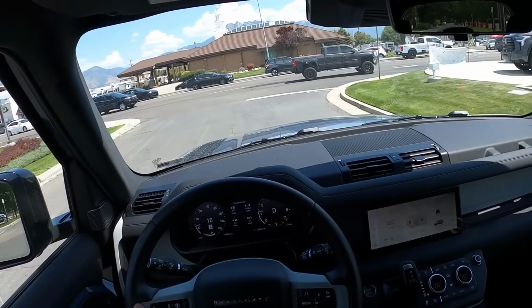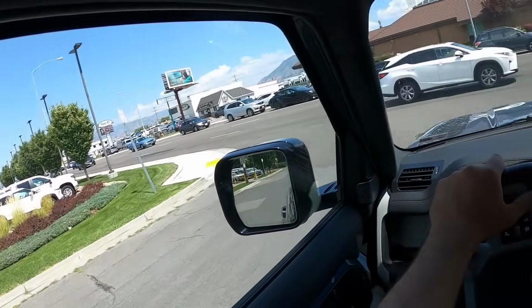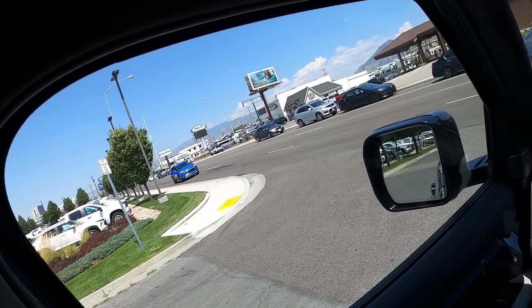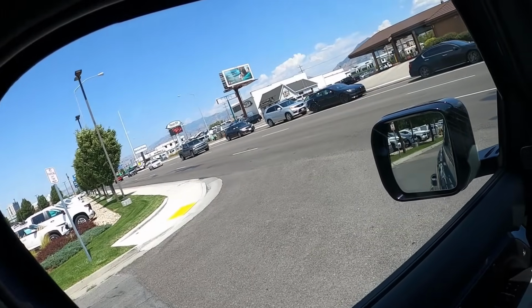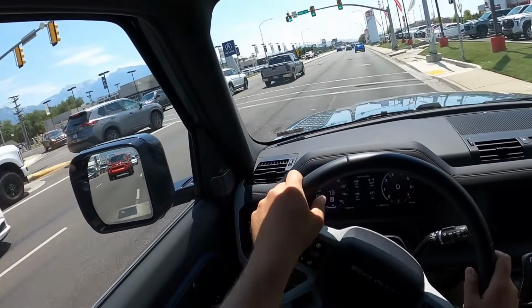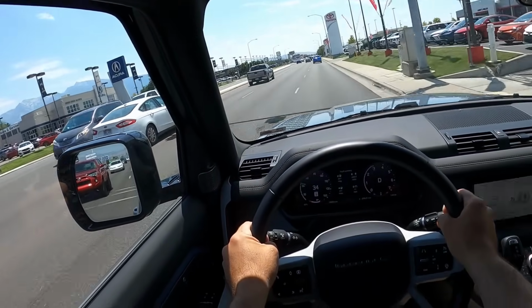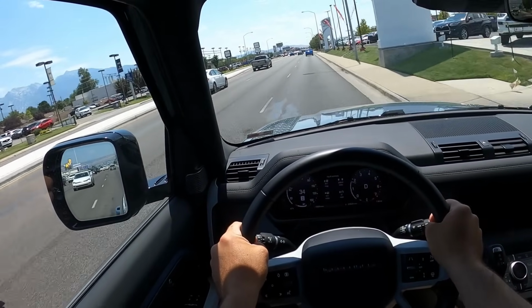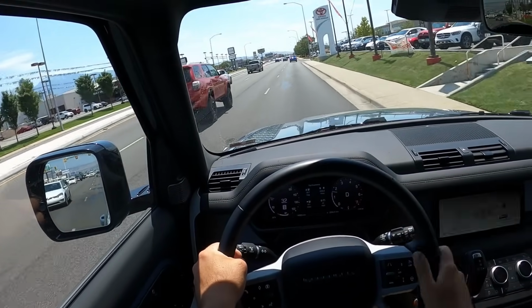They both handle well. And this being unibody with independent suspension, it's going to have that more car-like handling. But they've really upped the ante on that Land Cruiser in terms of its drivability. Now this doesn't feel as torquey in the low end, but it's got quite a bit once you get up and move. So that's really impressive.